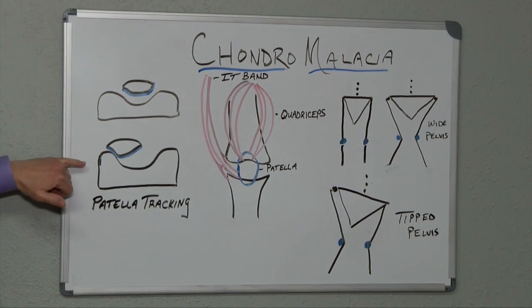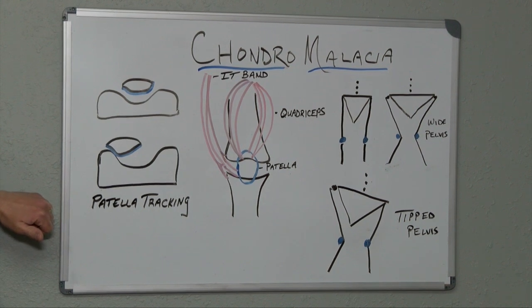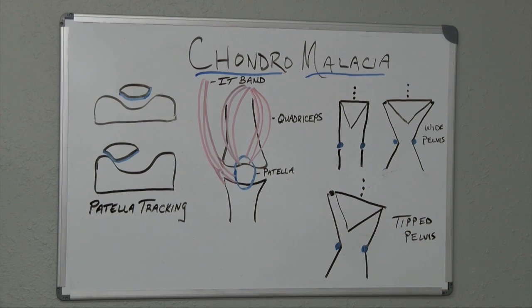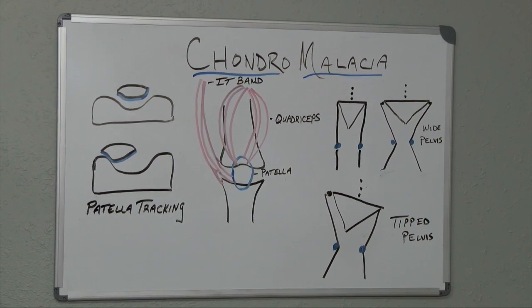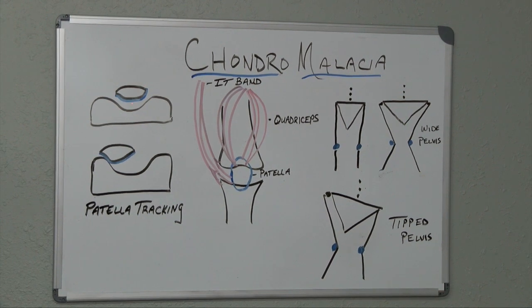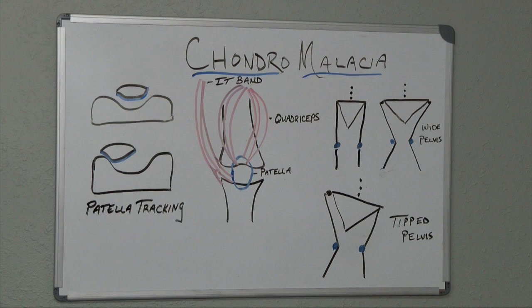So if we're looking at this angle, this bone here is our femur. That femur is made up of these humps called condyles. And the kneecap, which is this structure, the kneecap actually sits right in the middle of those condyles, right in that groove. The blue portion of my drawing here represents the cartilage. So this is perfect positioning of the kneecap.